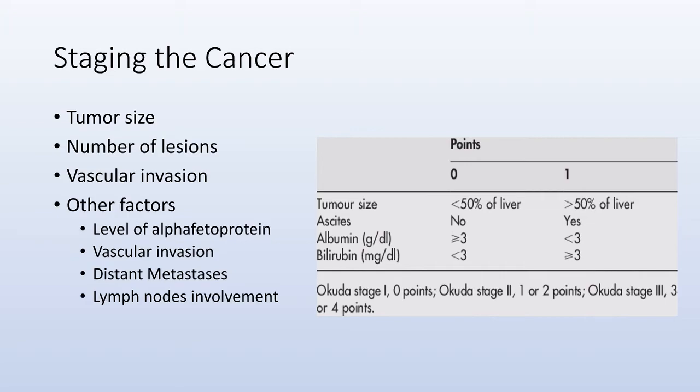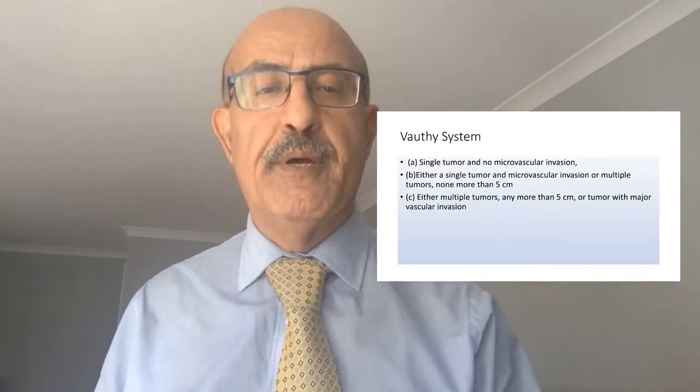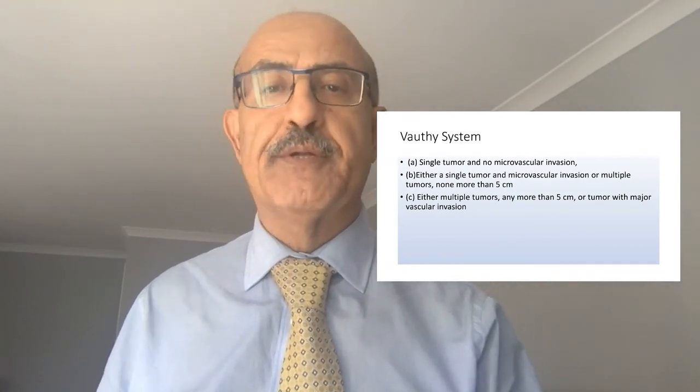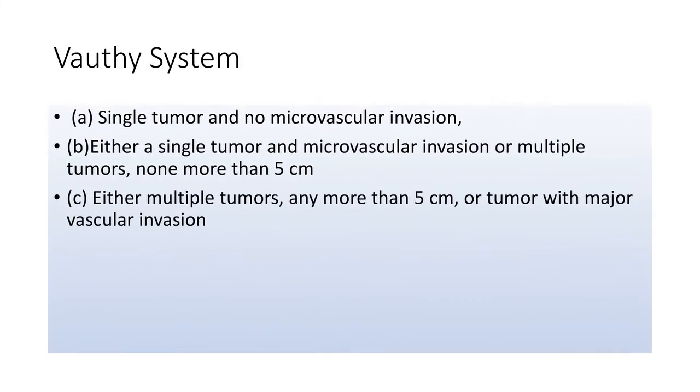The Okuda staging system is well studied and has been investigated for a long period of time, and it's very effective. However, from the MD Anderson Cancer Center comes the VOTI classification system, which has been devised and validated. It's a very useful staging system as well. It's simple to use and reproducible. And that divides liver cancers into 3 stages.